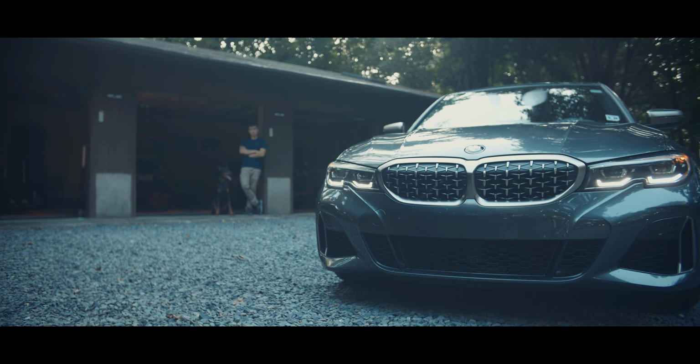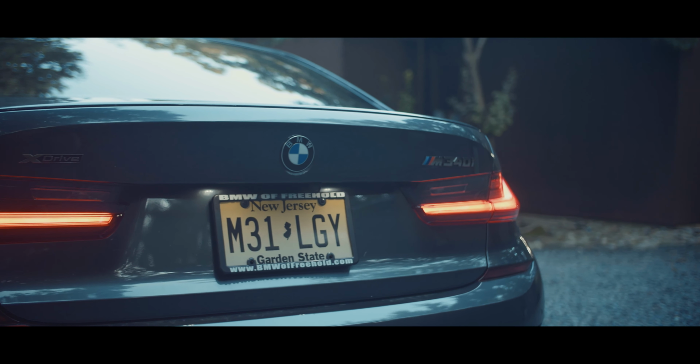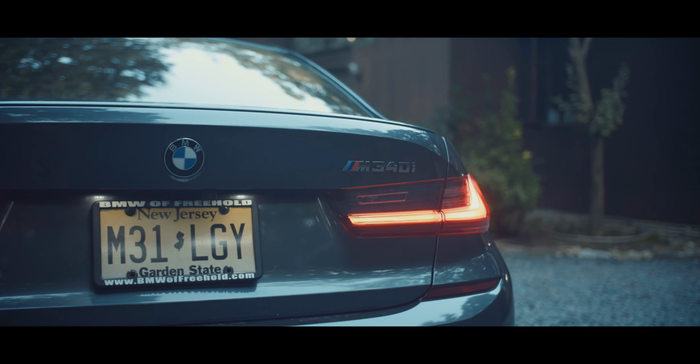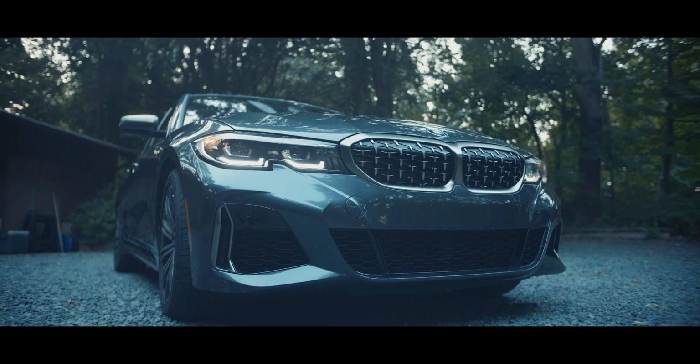I know this isn't really a full-fledged M car in that it's still just a run-of-the-mill 3 Series, but it's just not as attractive as a C43 or an S5. And you know what? I'm okay with that, because that makes this the perfect sleeper car.